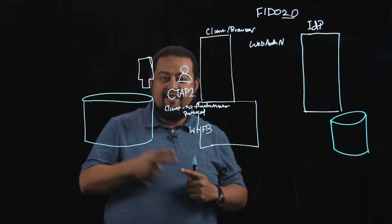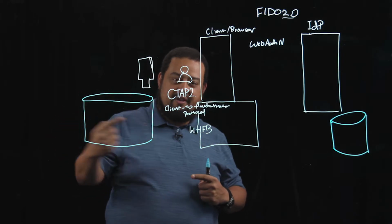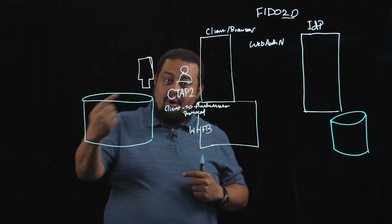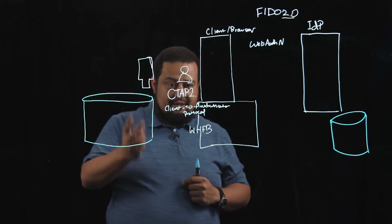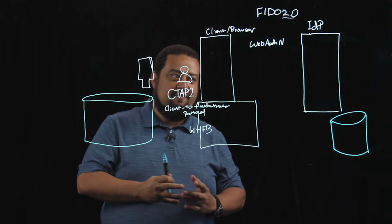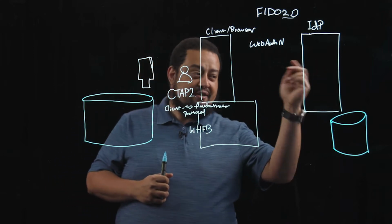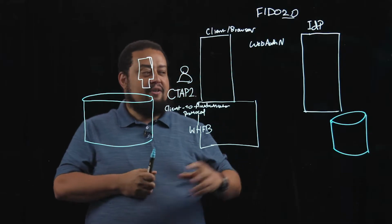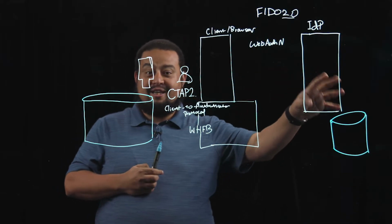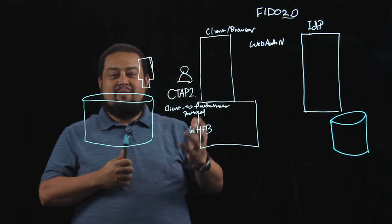The second one is that it travels transparently over the internet, over the wire, and so a bad guy sitting in the middle can see it and replay it back. That's the second one. And then the third one is that if I steal it from the identity provider, if I somehow break into Microsoft, hack into the identity provider and steal the passwords.txt file over there, that's a big compromise for the end user as well.